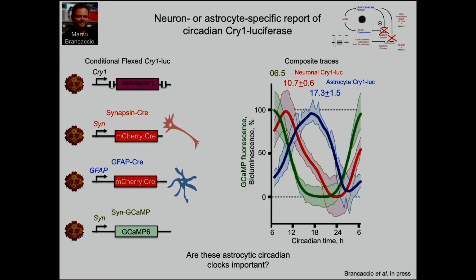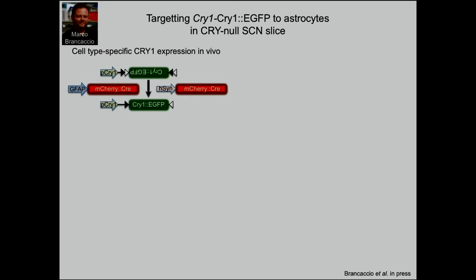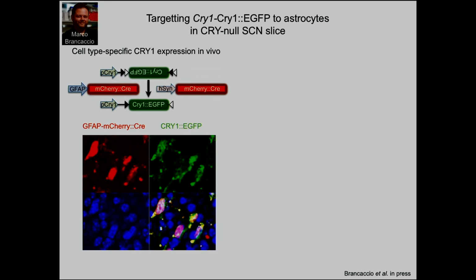So then Marco was able to do the genetic complementation by putting Cry1 EGFP back into SCNs, but again, we wanted it to be either into neurons or into astrocytes. So now this Cry1 EGFP construct, which I was showing you about in the previous studies, is flexed, so it will only be functional under influence of Cre recombinase either in astrocytes or in neurons. And this just shows that it works. You get targeted expression of Cry in the appropriate neurons.